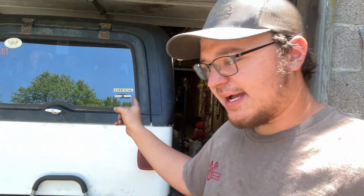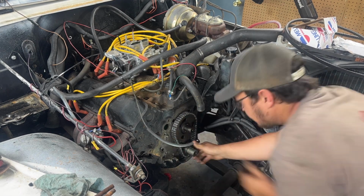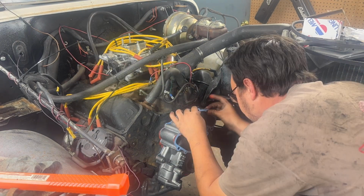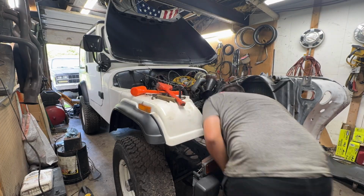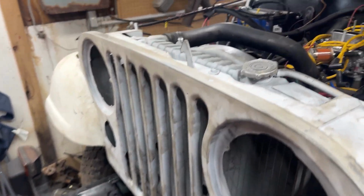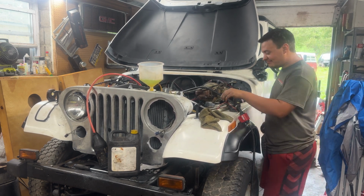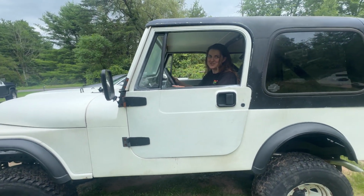It is a full-blown month later, and we're back on the CJ. Took me some time to get some parts together, but let's walk in the shop. For the first time in 2 months, the whole front clip's back on the thing. Back to business, Bucky! She gets after it, huh?